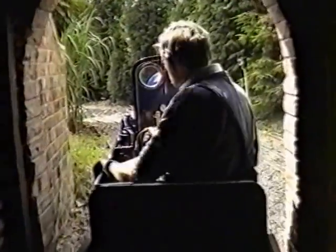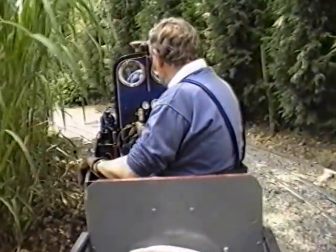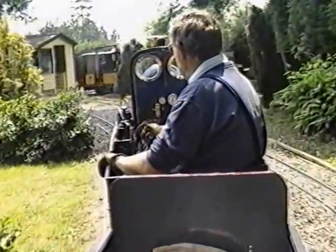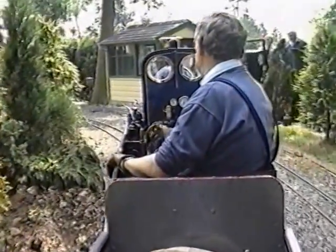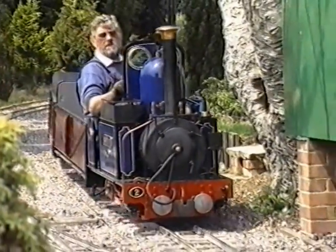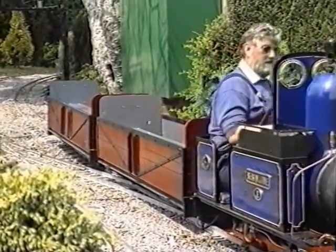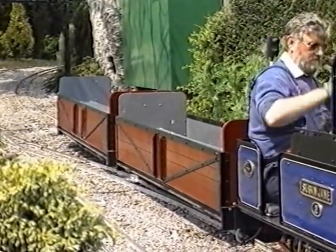Emerging from the darkness of Sharpbore Tunnel, we make our way round the left-hand curve, past the turntable and signal box, to finish our journey back at Wayside Station. As Susan Jane pulls slowly into the platform at Wayside, let's go and have a look at trains in action on the main line during a busy summer's afternoon.